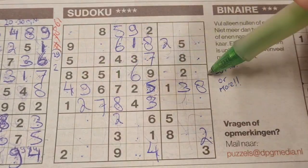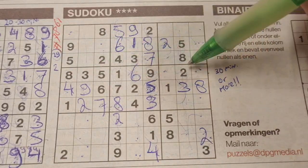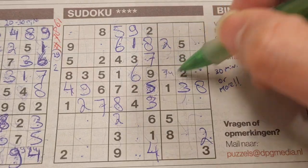Two missing numbers in this row, for numbers 1, 2, 3. 4 is missing. The 5, the 6, and the 7 is missing. 7 and the 4. Alright.